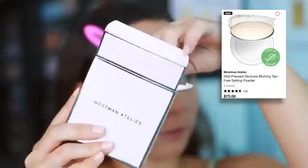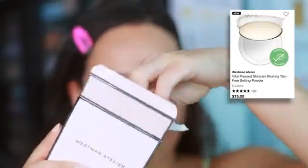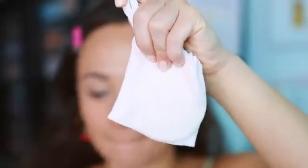So the other powder that I got, I was not gonna pick it up, but I think I had at least 5 of you asking me to pick it up because she is so pricey. So I got this from Westman Atelier. This is the Vital Pressed skincare powder. I'm gonna be honest, at this current moment, I don't know too much about the powder. I just know a lot of you told me it was supposed to be really good, and I trust you guys the most, so I definitely listened.